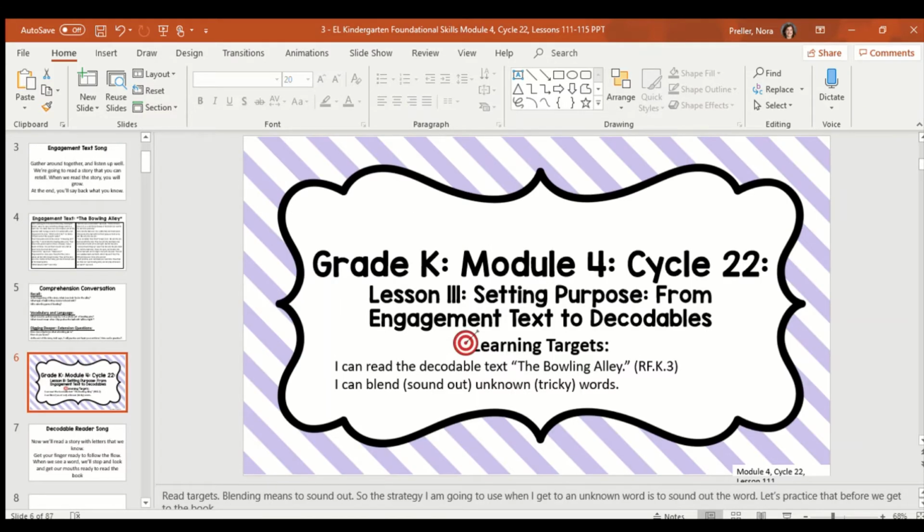Now that we've read the engagement text, we're going to move on to our second learning target, which is I can read the decodable text, The Bowling Alley. Now, decodable means that any word in this you either should know in a snap because it's a sight word, or you can sound it out. And our second target is I can blend unknown words. And blend means to sound out, and unknown means those tricky words. So I can sound out tricky words is our second target.